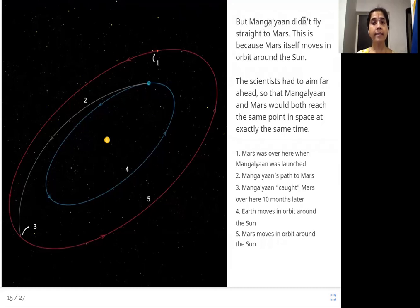But Mangalyaan didn't fly straight to Mars. This is because Mars itself moves in orbit around the Sun. The scientists had to aim far ahead so that Mangalyaan and Mars would both reach the same point in space at exactly the same time. So Mangalyaan didn't fly straight to Mars because Mars is not staying still. It is also going around the Sun. So what the scientists had to do, they had to aim such that Mangalyaan and Mars meet at the same point. Let's see what is being done for that.